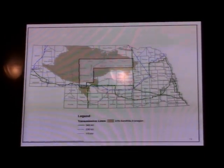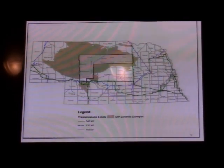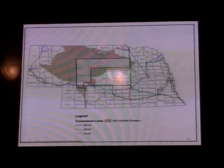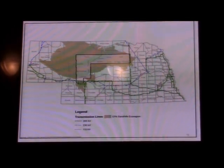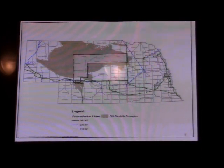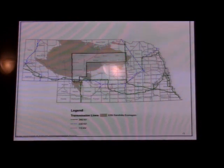So we heard feedback of just avoiding the Sandhills. Well, we can't, and we can't do that and accomplish the needs of the project. So today, NPPD, and I didn't get all the lines, but I got the major lines I looked at, we operate a 115 kV system: North Platte, Maxwell, Thedford, Ainsworth, Valentine, Cody, and east to O'Neill.